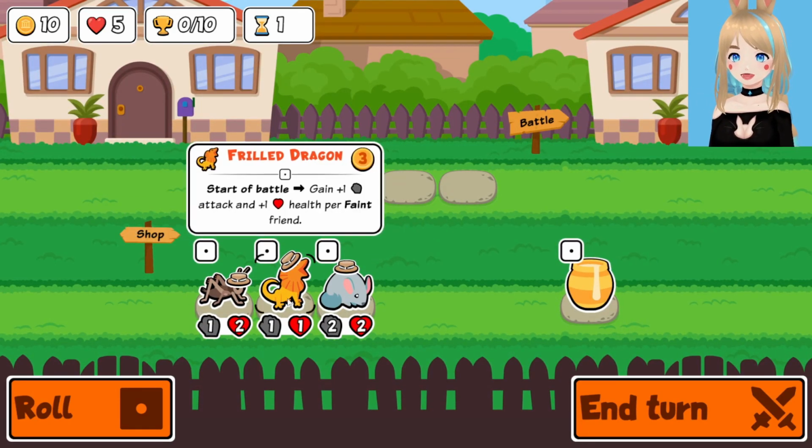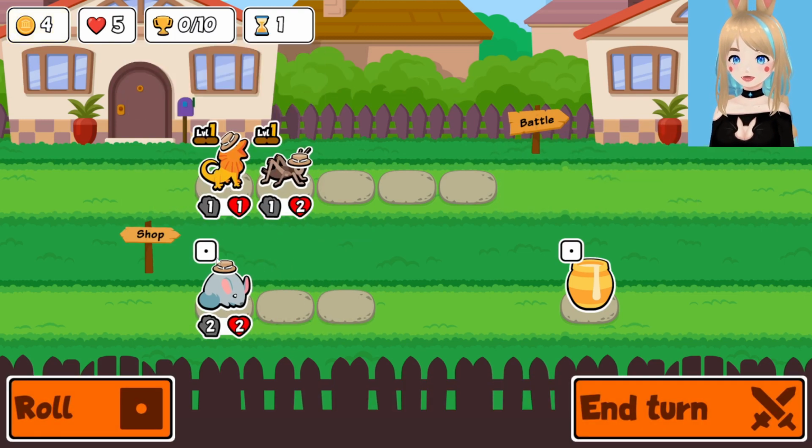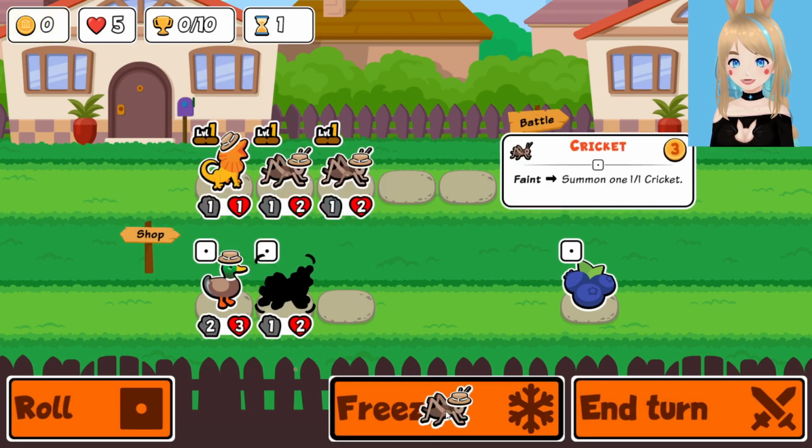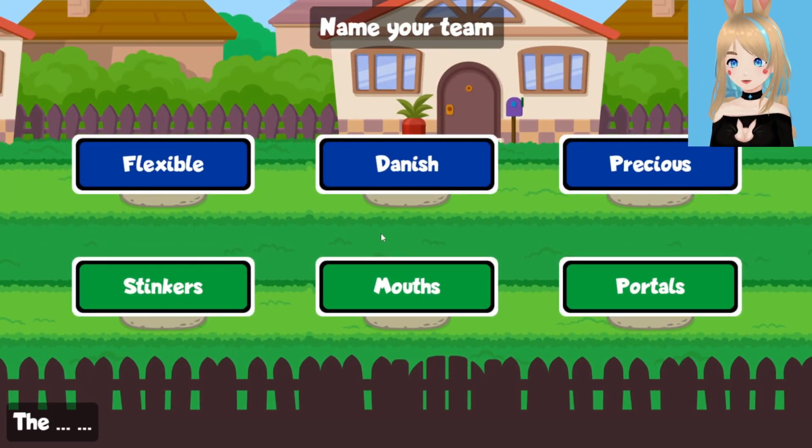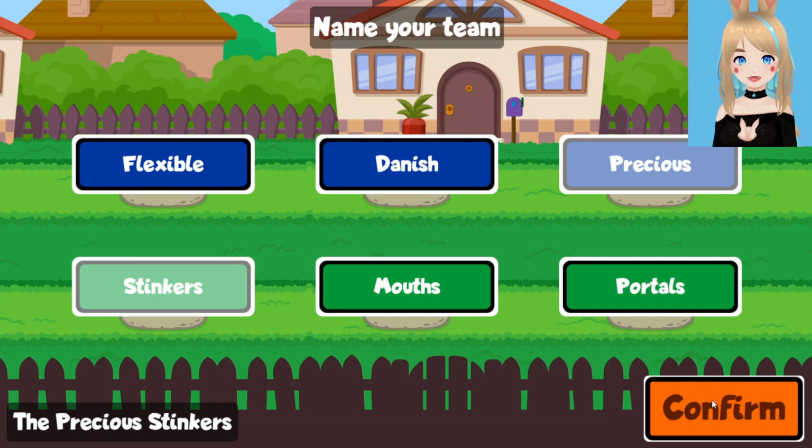Chinchilla, frilled dragon, cricket. This is the only instance in which you're allowed to live, frilled dragon, because in every other scenario, there is no respect, and I would not choose. Let us be a precious little stinker.